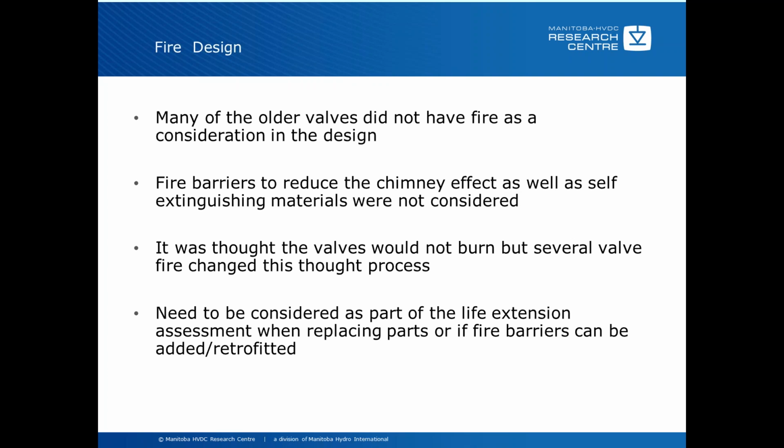We actually did this in our bipole 1 thyristor valves. We actually added some fire barriers to reduce the chimney effect.